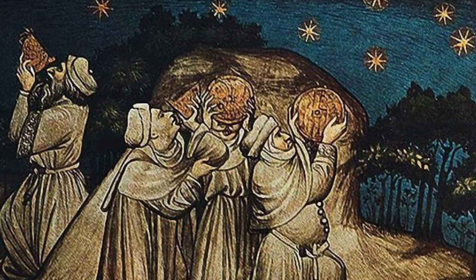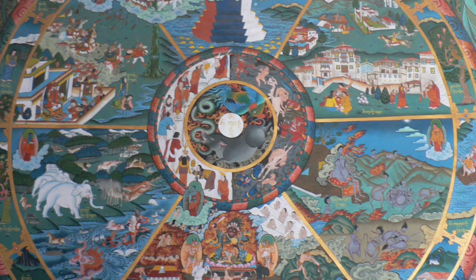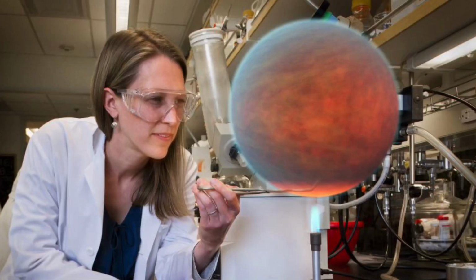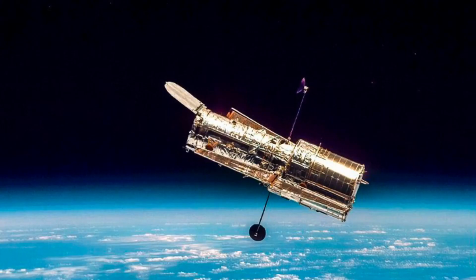But what is astrology? Well, the word astrology means to study the stars. Astrology is the belief that heavenly bodies like the stars, the sun, the moon, and planets influence people's lives and the natural world, whereas astronomy is a branch of science using empirical evidence to understand celestial bodies and the universe as a whole. Both involve observation.